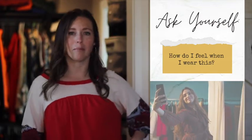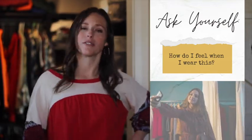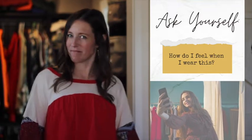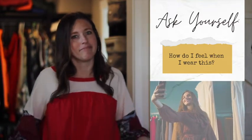Next question is, how do I feel when I wear this? I am so guilty of owning a lot of pieces that are slouchy and just kind of meh. And I need some of that in my life, but I also need fun, brighter colors that make me feel super confident. I think it's so important to check ourselves on this. I have that one pair of jeans that are cute, but I don't really like wearing them because they ride up and they usually fall down, or they cut in too much and they're just uncomfortable and I feel poochy, and there's just, why hold on to that then? If it's never fit you quite right.